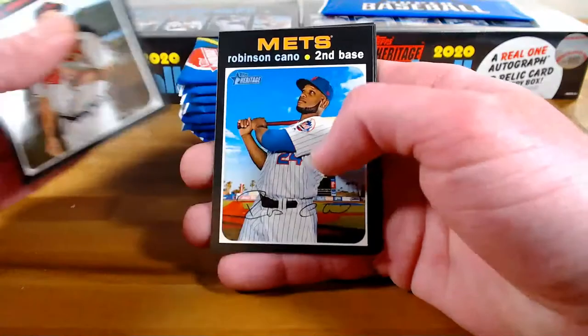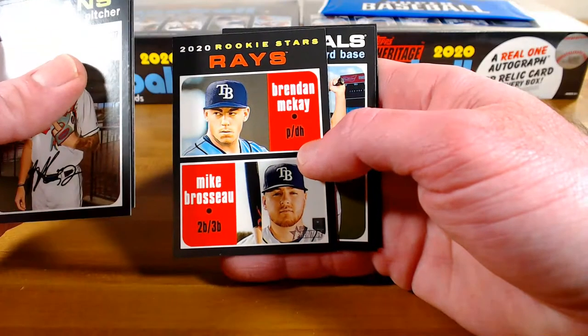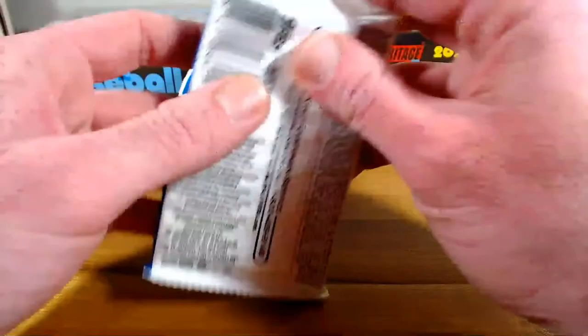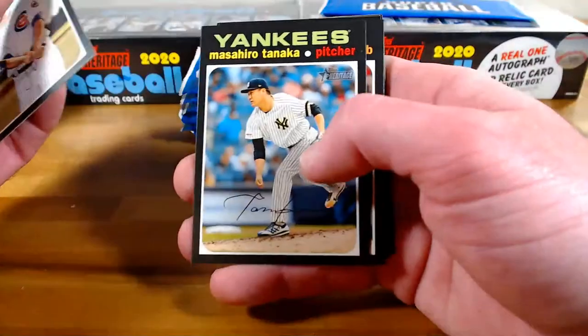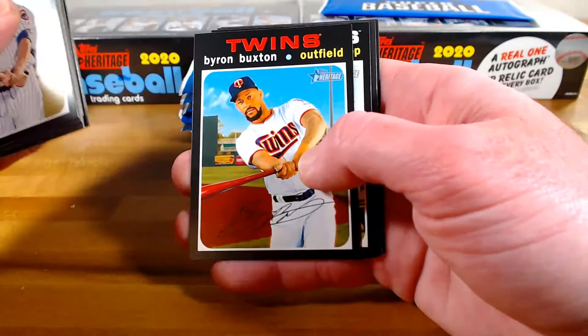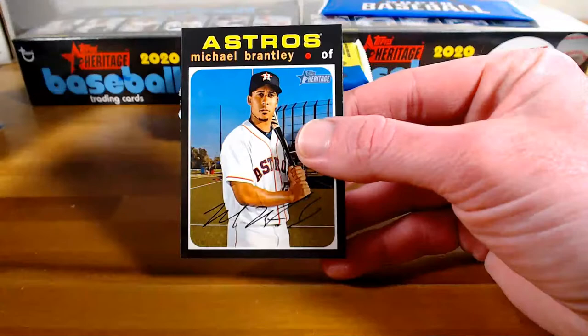Mike Clevinger, Cano, Rays rookies McKay and Brousseau. That could be a good one down the road. Tommy Edman and Emilio Pagan. Chris Bryant, Tanaka, Pujols, Michael Brantley, Renato Nunez, Byron Buxton, Orlando Arcia, Jose Ramirez, Joey Lucchesi. Brantley. Short print.